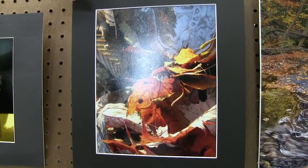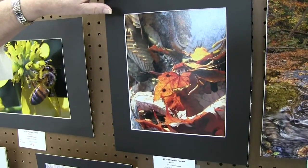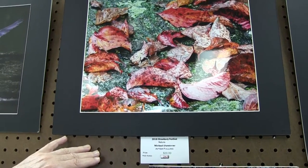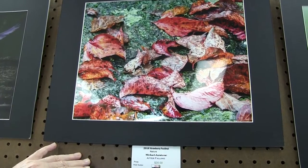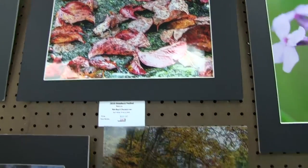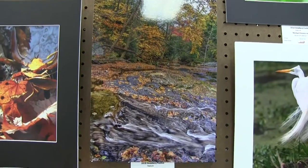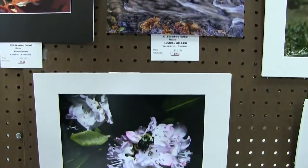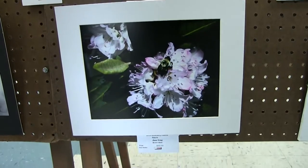That's something with the snow in there. And this one is Teresa Mason's nature picture of Layered Leaves number 1. And this one is Michael Juratovic, After Falling. And these are the leaves on the ground. It's $20. Sandra Miller has Waterfall Autumn. It's $25. Jane Gray, Busy Bee, $50.